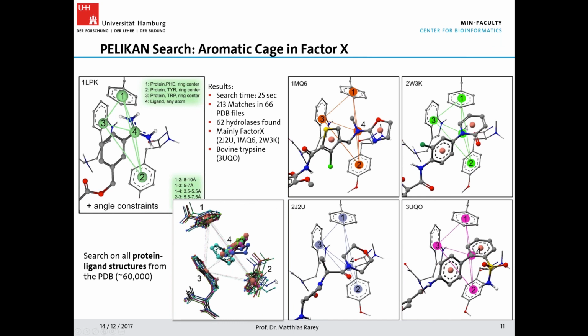You can look at all of these and see what kinds of ligands are in the pockets, and what kind of atoms are formed there. We have mostly nitrogen, sometimes also a carbon, and you can analyze the structures. So that's the idea of how we get this information out of the PDB.